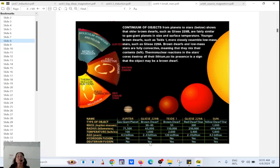And I told you, deuterium is an isotope of hydrogen, so it has one more neutron. It has one neutron. Hydrogen has no neutron. Hydrogen just has one proton in the nucleus, and deuterium has one proton and one neutron.